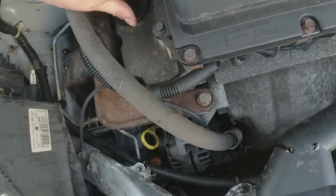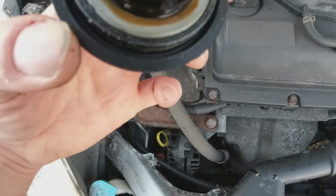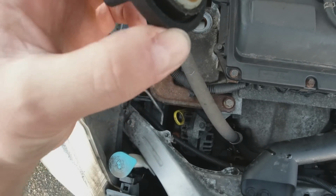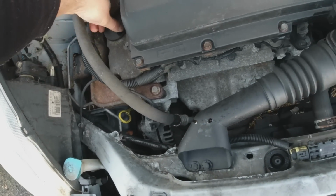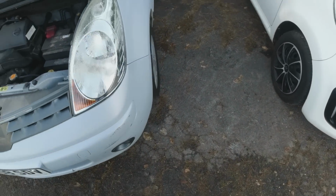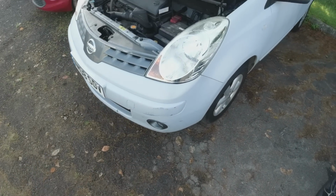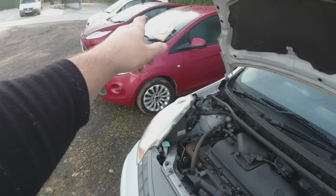Oil cap. Ooh, that's nice and clean. There isn't any condensation on that either. That's all very clean, so I'm hoping that this ties into something that's been scraped a little bit. Only light scrapes, but has been mechanically looked after. But we'll have to go through this paperwork here and see what we've got in there.